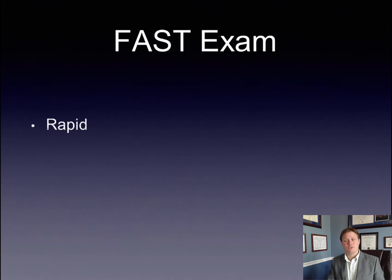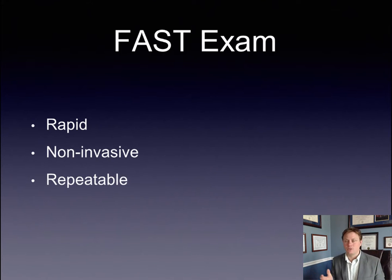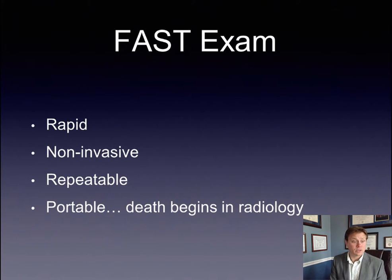But why do we like the FAST examination? Well, because it's fast. It should be done in about 2 minutes or less. It's non-invasive as opposed to the diagnostic peritoneal lavage. It's repeatable so that if there's a change in your patient's clinical status, you can go back and do it again. And it's portable. There's an old adage that death begins in radiology, which is not so much an issue now, as our CT scanners are located very close to where we take care of our patients.